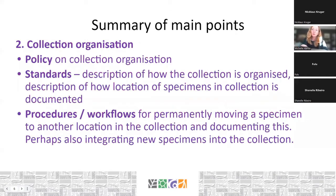So those were the standards that we discussed for the storage of collections. The second part of the webinar last week was about the collection organization. And what we said is that there should be a policy on organization. It can be a very short policy. It can be part of your curation and collection management policy. But there should be something to say that the collection is organized according to whatever system. The standards, so you would have a standards document describing exactly how the collection is organized, and also describing how the location of specimens in the collection is documented.